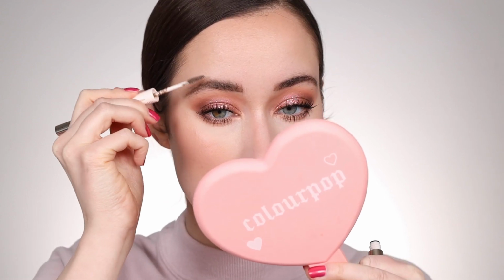I was going to use a lip liner, but I like how soft that looks, so I'm just going to leave it. Okay, so now I'm going to set the brows with the other side of the Rare Beauty brow pencil, which is like a tinted pomade. I'm going to wipe off some of the excess back into the tube so that I don't accidentally overdo it.